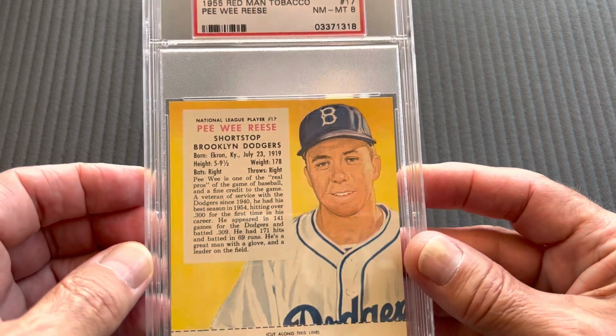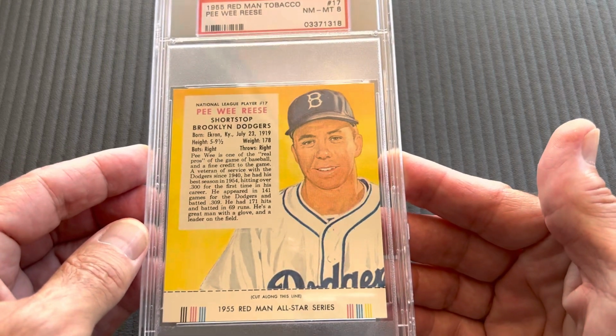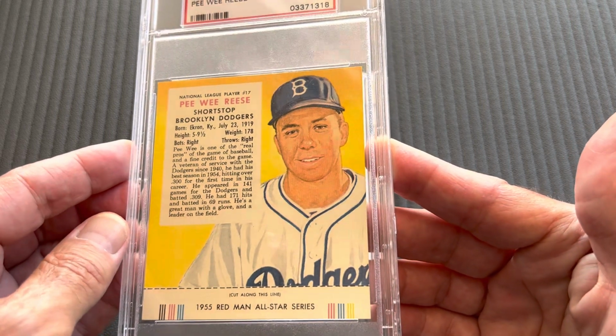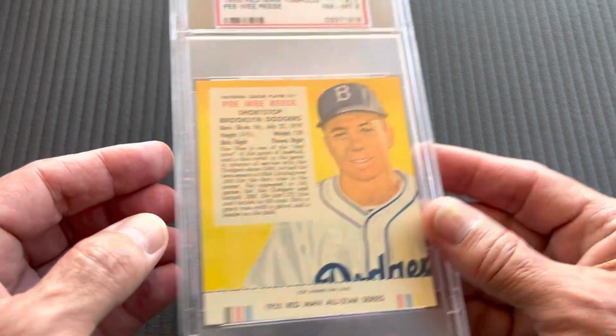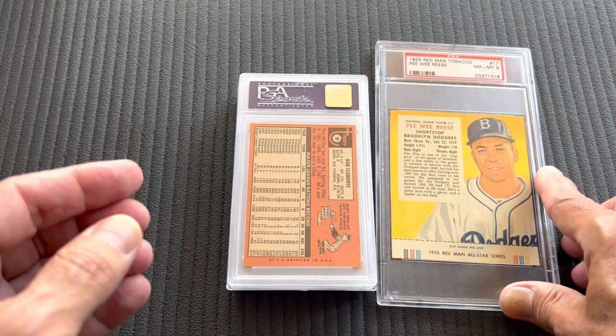All these are going to be PSA 8 cards. Like I said, most of my cards are not in an 8. Most of my cards are anywhere between a 5 and a 7, and for vintage, that's the grade I'm happy with. So that's the Redmond Tobacco Pee Wee Reese.